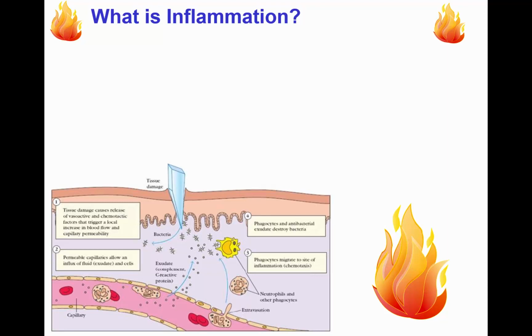So inflammation, right? What is inflammation? This is why I put the slides up, because I'm going to post the complete slide so you can read these, because if you're on a 3 per page, you probably can't read this. I had trouble. So it talks you through this. Tissue damage causes release of vasoactive and chemotactic factors that trigger a local increase in blood flow and capillary permeability, right? Permeable capillaries allow an influx of fluid, exudate, and cells, right? Phagocytes and antibacterial exudate destroy bacteria. Phagocytes migrate to the site of inflammation. That's called chemotaxis, when you get signals to bring them in. So we've got neutrophils and other white blood cells that we just generally call phagocytes. They're the little Pac-Man that eat the debris and other things that are invading.